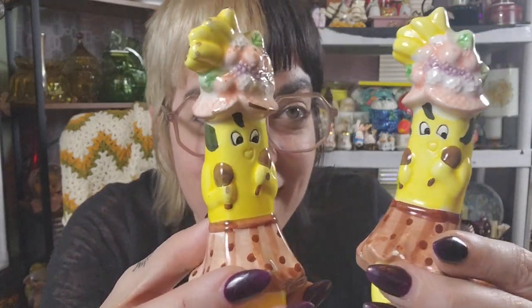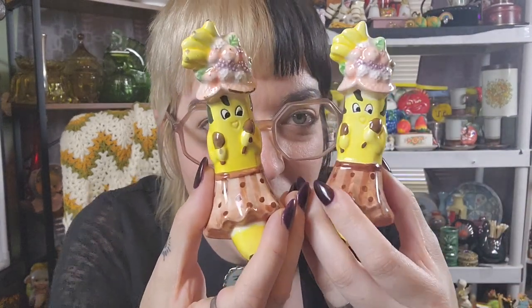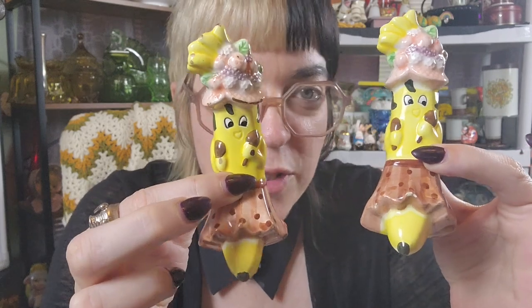Okay, these might be the funnest grab of my shopping excursion because they're so funny, but check it out. They're like little banana shakers. They've got a fruit hat on and they are just too funny. I thought they were so stinking adorable. They do say 1988 on the bottom. I just think they are amazingly, stupidly cute.